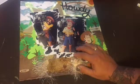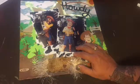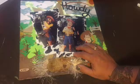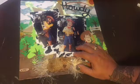This is actually Polaroid images that I scanned into my machine, which if any of you guys have an electric machine, a lot of times you can transfer over SVG files. The design and cut is a whole new wave.